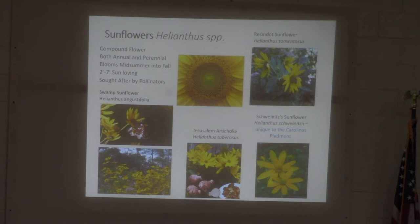It's called a compound flower because it has multiple flowers, and each of those seeds was once a flower. Sunflowers are one of the most favorite of pollinators because it's like one-stop shopping. They can hit a lot of flowers and get a lot of pollen and nectar in one stop. There are quite a few. Most sunflowers are native to the Americas. The ones mentioned here are perennials, and they're native to the Southeast. We have Jerusalem artichokes. Those are sunflowers.